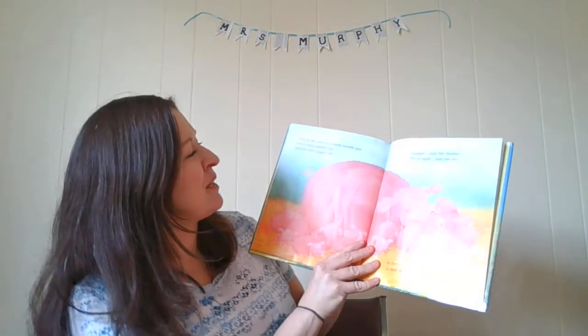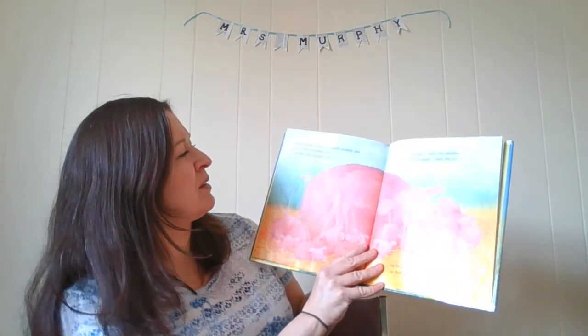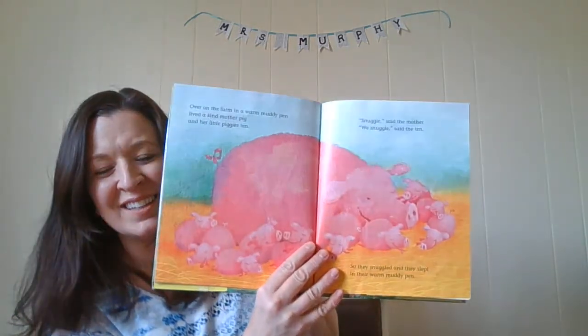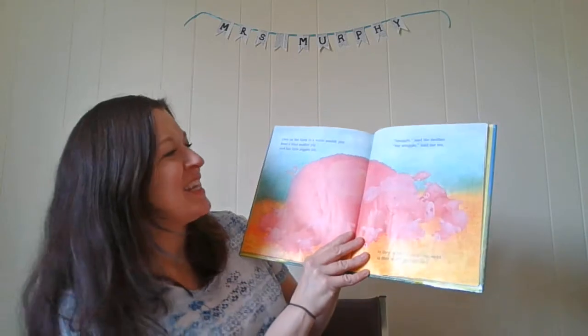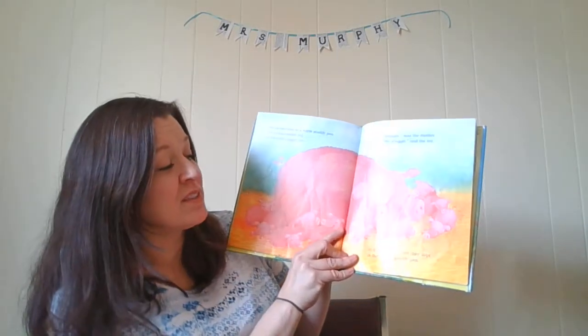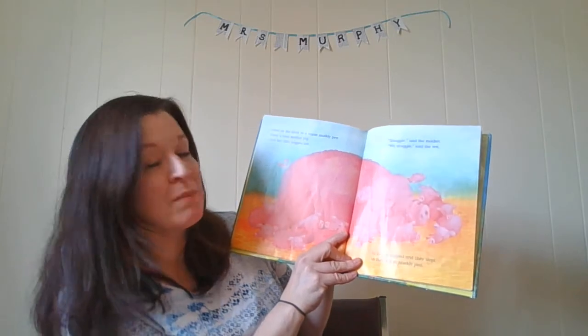Over on the farm in a warm, muddy pen lived a kind mother pig and her little piggies ten. Look at all those piggies. Snuggle, said the mother. We snuggle, said the ten. So they snuggled and they slept in their warm, muddy pen.